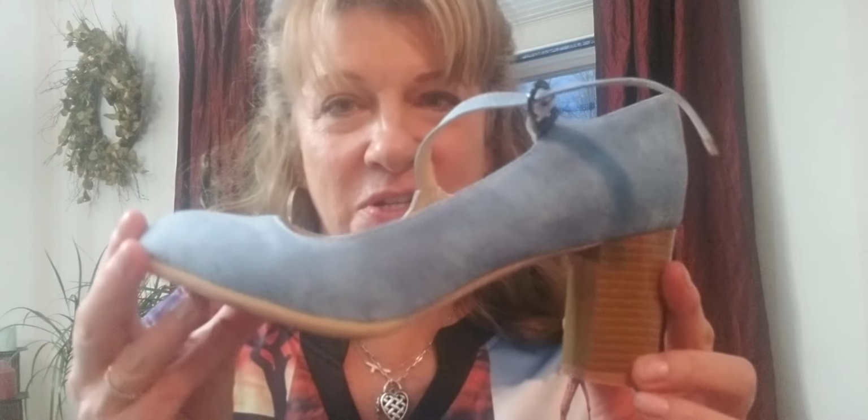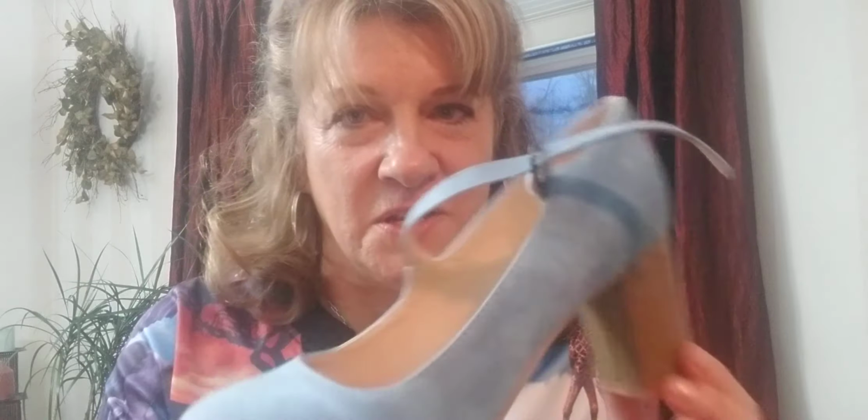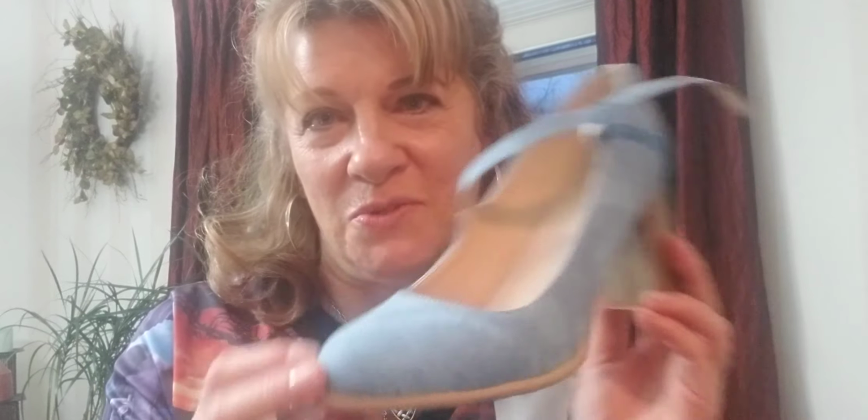I also have some nice shoes, but notice that I didn't buy the shoes with the very skinny stiletto heels. You know, now as I'm getting older, I'm realizing my balance is off. So I'm making sure that I get heels that are a little wider, maybe with a wedge. These are not shoes I'd wear outside in the rain because they're nice blue suede shoes. Don't step on my blue suede shoes.